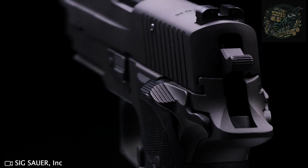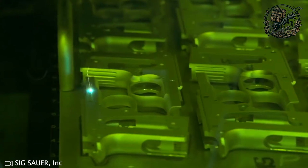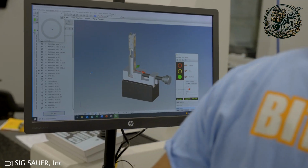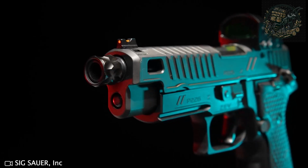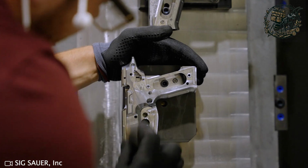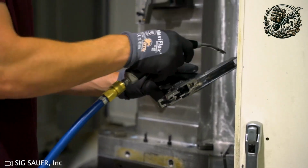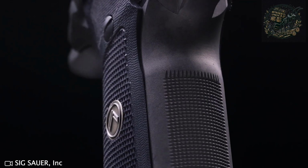I will not talk a lot about history here, but it's a pistol submitted to the Joint Service Small Arms Program, and it had to meet stringent qualifications, such as a double-action, single-action operation, and a mag release that servicemen can operate with one hand. And, oh, the gun has to be 9mm.